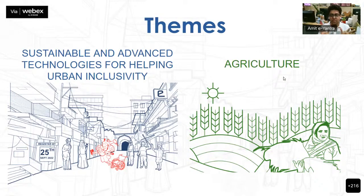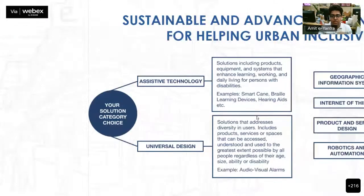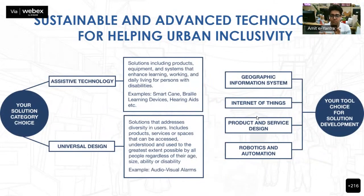So moving on, these are the two themes that we have. Even if you're not aware of what these themes are, we are going to detail out the things that you require to help solve problems in the theme. So I'll proceed with what sustainable and advanced technologies for helping urban inclusivity is. There are two different categories, and your solution in this theme can be assistive technology or universal design. The tools that we would be training you in would be GIS, the Geographic Information System, Internet of Things (IoT), product design and service design, which you just saw a trailer of in Arjun's presentation, and robotics and automation.